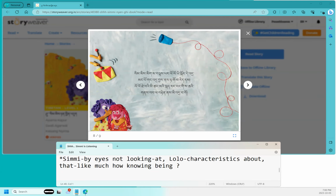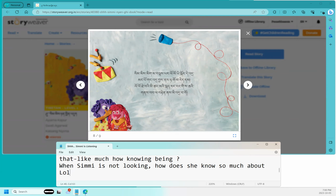So in English, you would say, when Simmi is not looking, how does she know that much or so much about Lolo? When Simmi is not looking, how does she know so much about Lolo?